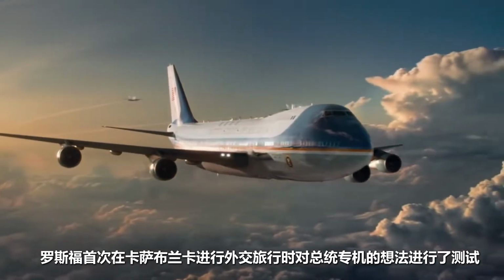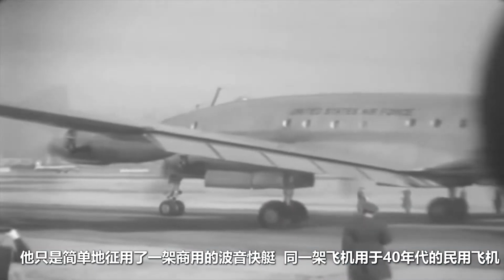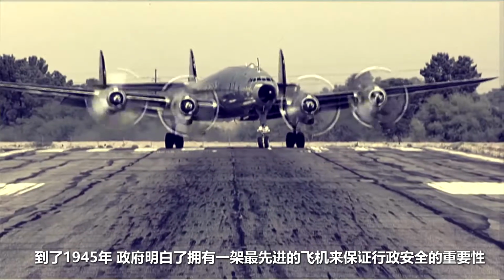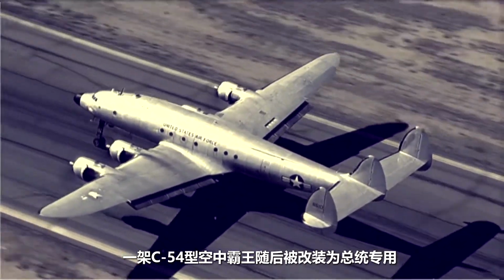more than 80 years. FDR first tested the idea of a presidential plane on a diplomatic trip to Casablanca. At this point, he simply commandeered a commercial Boeing Clipper, the same aircraft that any civilian would use in the 40s. But by 1945, the government understood the importance of having a state-of-the-art aircraft to guarantee the executive's safety.